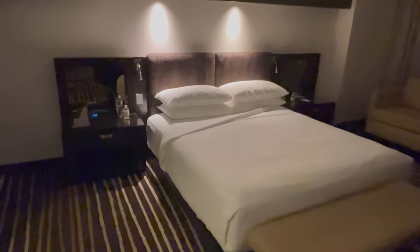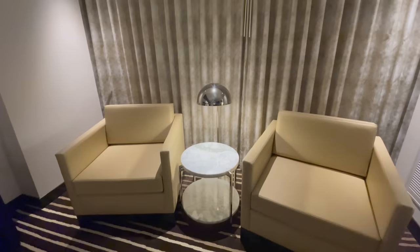And here we are in the bedroom. This bedroom is huge. In fact, it's got a king bed in here, and this bedroom is so large it makes it look small. There's some seating next to the window along with the desk and another really large TV.